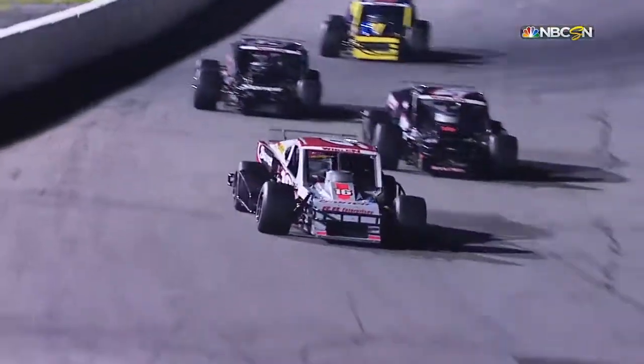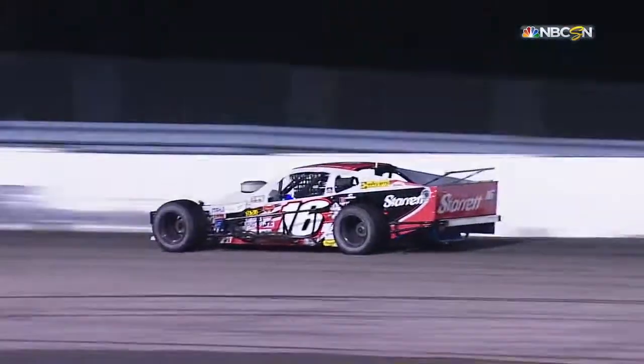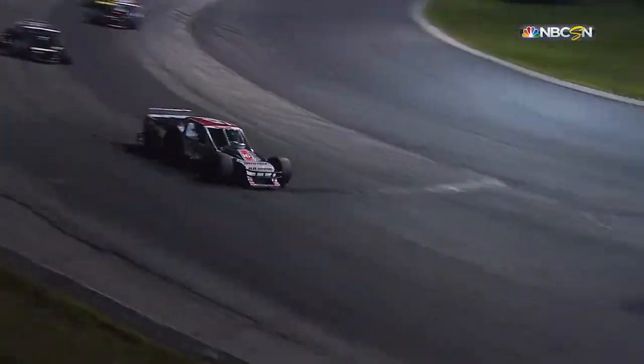So just really proud of my Starrett Racing team. These guys did a great job. We unloaded with a fast car, qualified up front, and had a solid day. So it's a good points day. Just got to keep it rolling here. It's probably the best month of August I've had, and just being consistent. So hopefully we'll roll to Bristol and get even better.